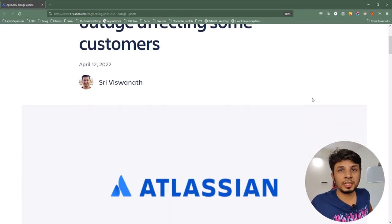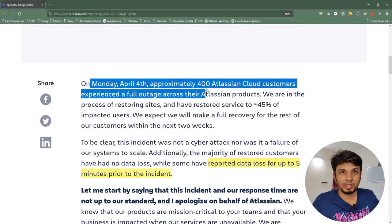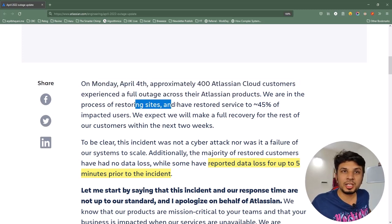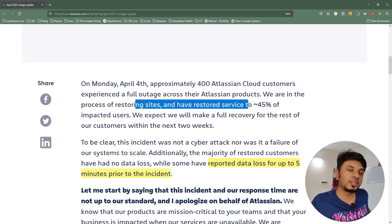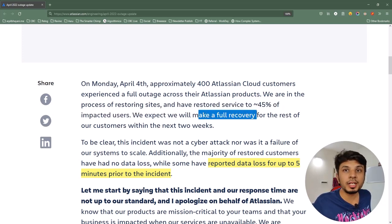So going through this outage report, we see what exactly happened. On Monday, 4th of April, approximately 400 Atlassian cloud customers experienced a full outage across Atlassian products like Jira, Confluence, Status Page, and whatnot. They are in the process of restoring the sites, with 45% of impacted users restored so far, and the full recovery for all the impacted customers will happen in the next 2 weeks.